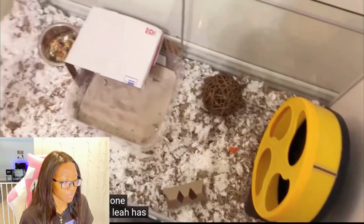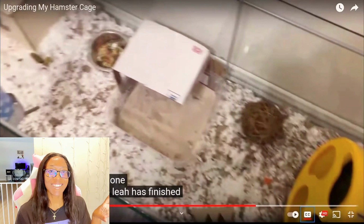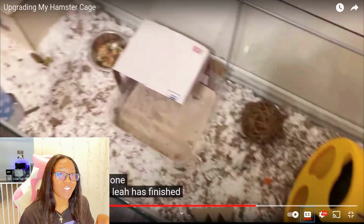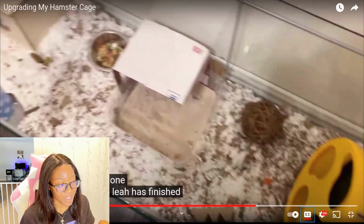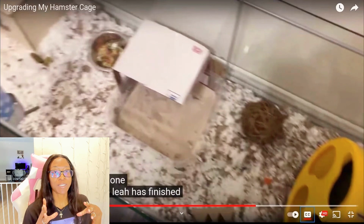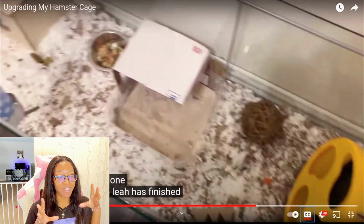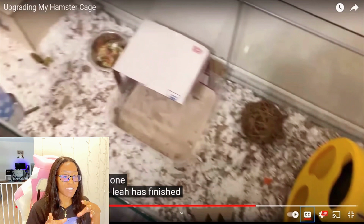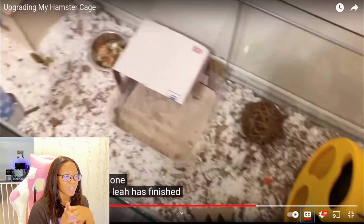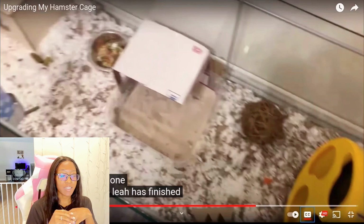Okay, so Leah has finished up. I was going to say this when she started putting in bedding. That bag of bedding, I was like, she's going to need a lot more bedding. Not only is this cage super long, so you have to fill up that surface itself, but you still want to give your hamster enough bedding. I know in a Detolf it's a little bit harder to give your hamster a ton of bedding unless you have a raised lid.